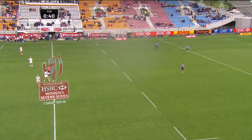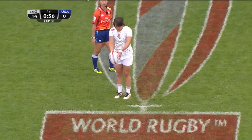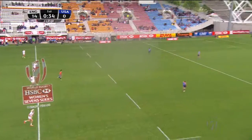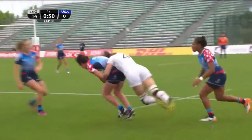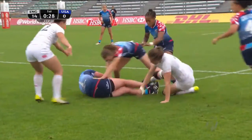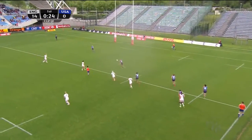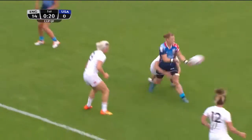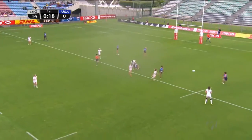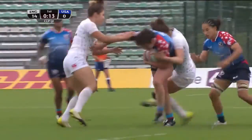Well, as I mentioned, these two teams played yesterday in pool phase, and England came out on top 26 points to 7. They actually last met in Sao Paulo at this stage in the quarterfinals, and it was the United States that won that one 22 points to 12. So England will be very, very wary of the attacking threat of this United States team, and in particular their captain Gillian Potter, who has hands on ball at the moment.